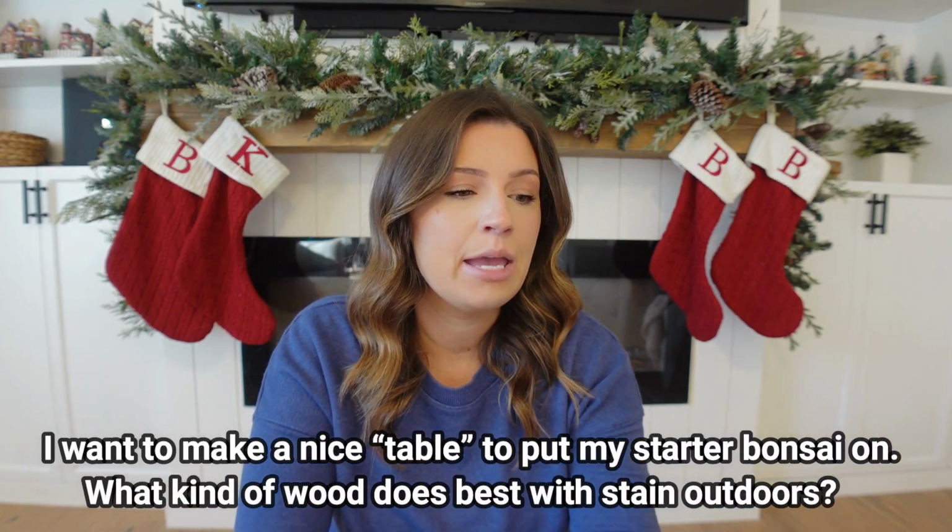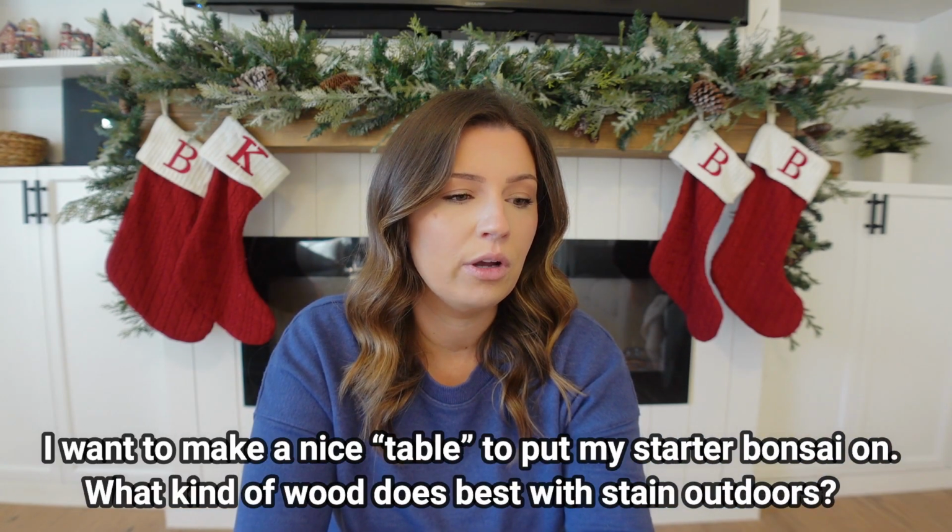I want to make a nice table to put my starter bonsai on. What kind of wood does best with stain outdoors?